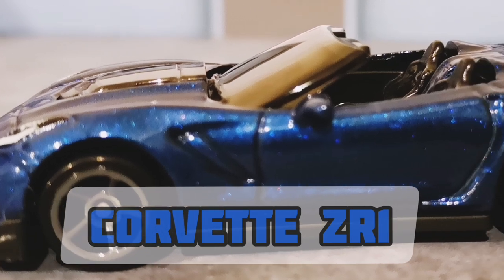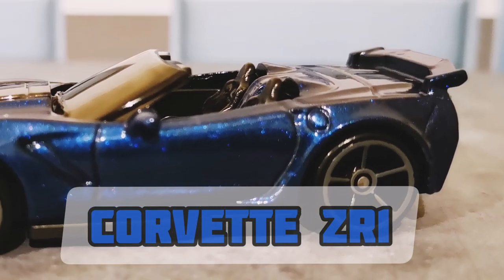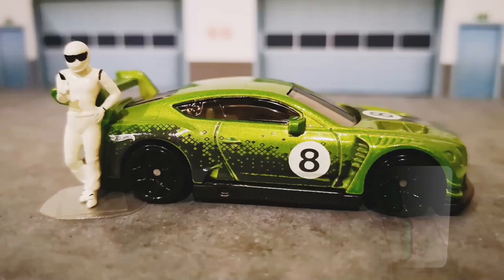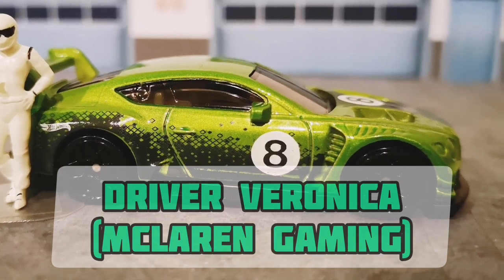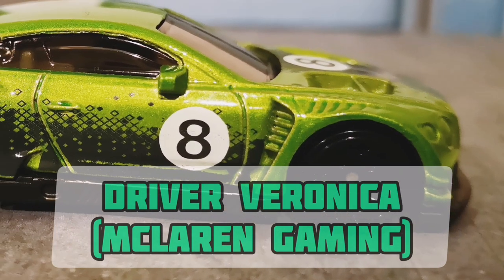And these cars will be going up against none other than the Bentley Continental GT3, driven by Veronica McLaren Gaming.